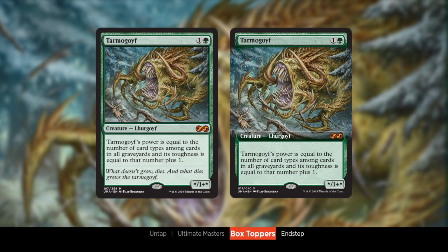Yeah. We're going to get to one of them that is my favorite piece of art in a really long time. We're so excited about this set, we keep getting ahead of ourselves. It's really cool. But let's talk about this first Ultimate box topper.